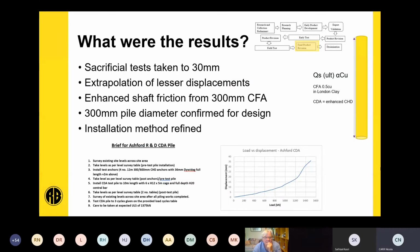So where possible, we carried out sacrificial testing where we could. We were taking these test loads to either what is calculated as safe structurally for the pile, or we were curtailing it at around 30 mil settlement or thereabouts, whichever we reach first.